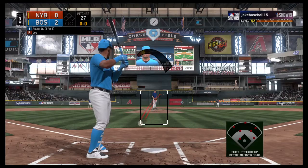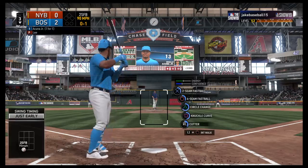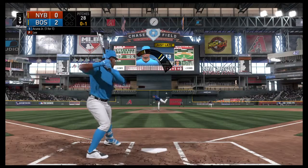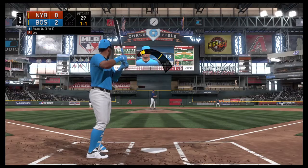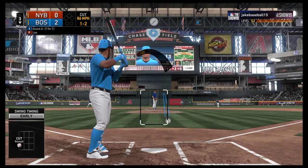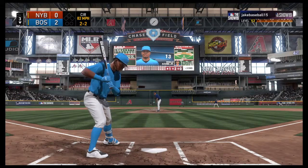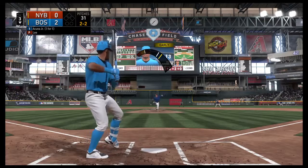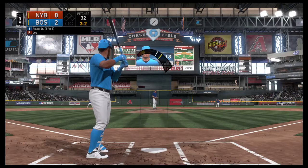Digging in, Ronald Acuna. He'll start things out against Cliff Lee as we get the inning underway. And here's Lee back to work now as his first pitch is swung on and missed. It's 0-1. And here's a curveball in the dirt that time for a ball. 1-1. And he pulled up in time, but it's a called strike 2. Off speed pitch in the dirt as he takes it for a ball. Now a fastball inside, and he works it back to a full count now.